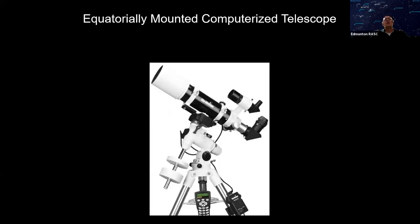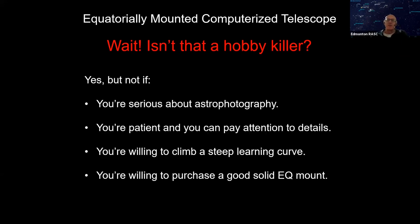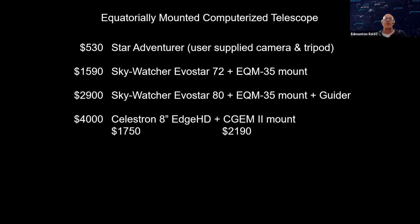Another category is the equatorially mounted computerized telescope. And at this point, you should be wondering, why am I showing you this slide? Isn't that a hobby killer? Didn't you tell me that that type of mount's a hobby killer? Well, it is, except that if you really are serious about astrophotography and you are patient and can pay attention to details and you wish to climb a steep learning curve, you really want to climb that steep learning curve and you want to buy a good solid EQ mount, then go for it. It won't be a hobby killer. I just wanted to steer people away from that first telescope that didn't meet those criteria.